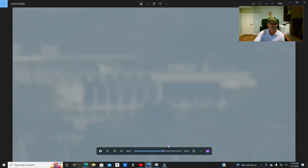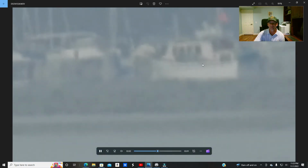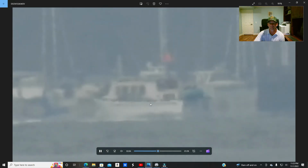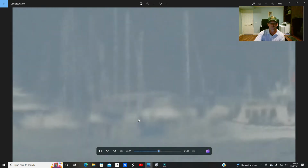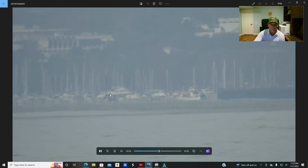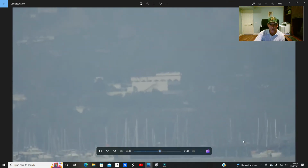And let's see, this is in the marina. That's a boat. You see the bow, you see the hull there. There's the full boat. There's a full boat. You can see the water line.